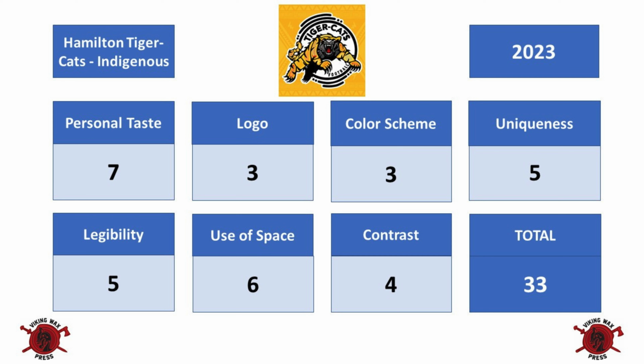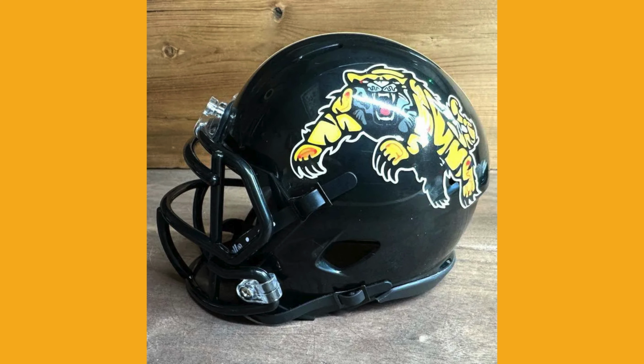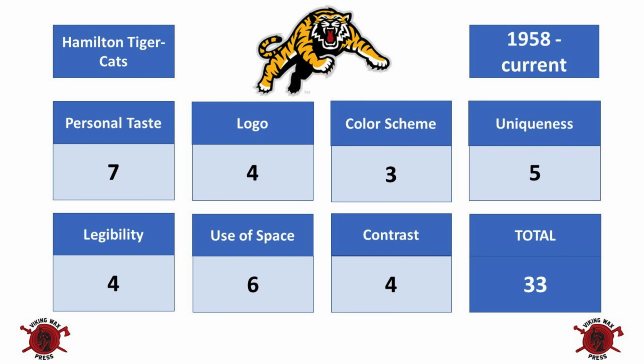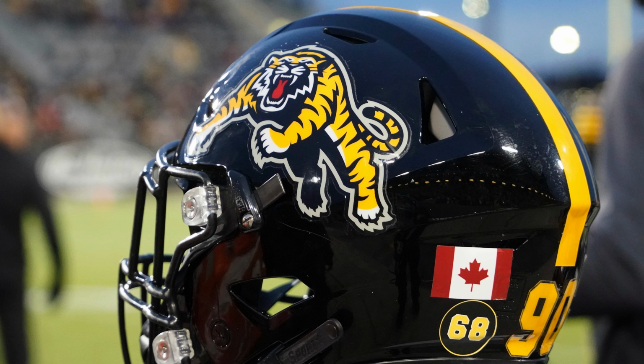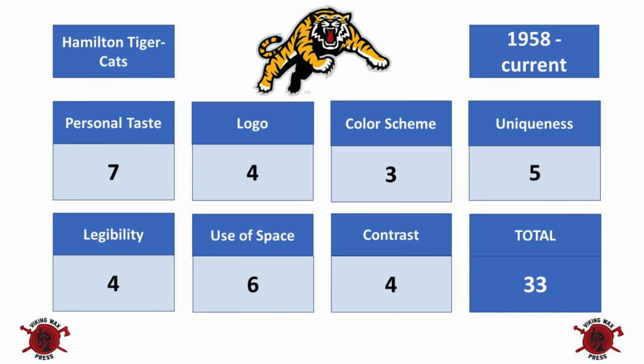The Hamilton Tiger Cat's indigenous alternate comes in at number 14. The Tiger Cat does what the BC Lion doesn't do. It acts. It leaps at you. The indigenous version tries to incorporate some heritage artistic notes into the logo, but they get completely lost in the logo and actually detract from the crispness of the pouncing cat. 33 out of 70. The classic Hamilton Tiger Cat's helmet gets a 33 out of 70 for all of the same reasons as the indigenous version, but wins the tiebreaker to come in at number 13.